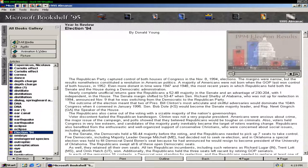In 1994, Republicans gained control of the U.S. House and Senate in the largest turnaround in four decades. Every incumbent Republican governor, senator, and House member.